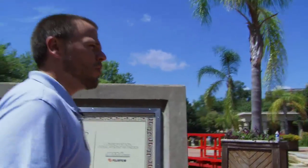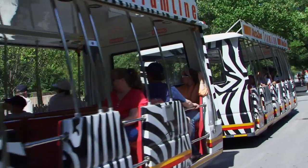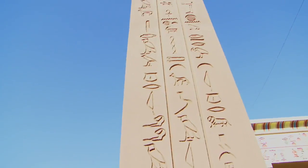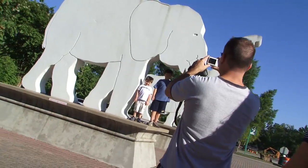Well, we're going to take a little tour of the zoo. We see around 1 million people a year here at the zoo. A lot of folks wonder, well, why is there an Egyptian courtyard in the zoo? You know, we have a sister city in Egypt, Memphis. We use that as a vehicle to get people into the animal world that the architects have created.